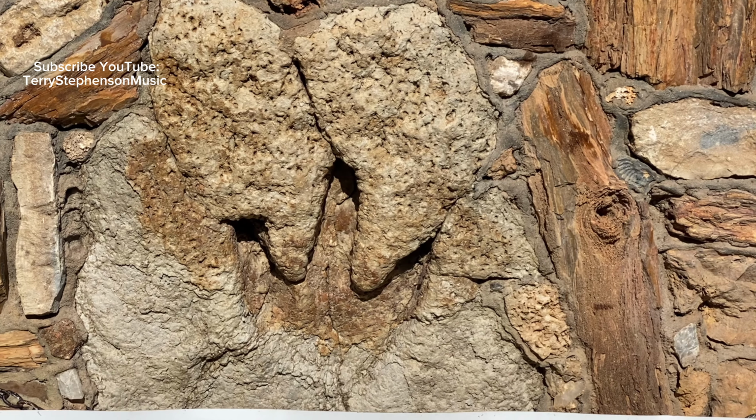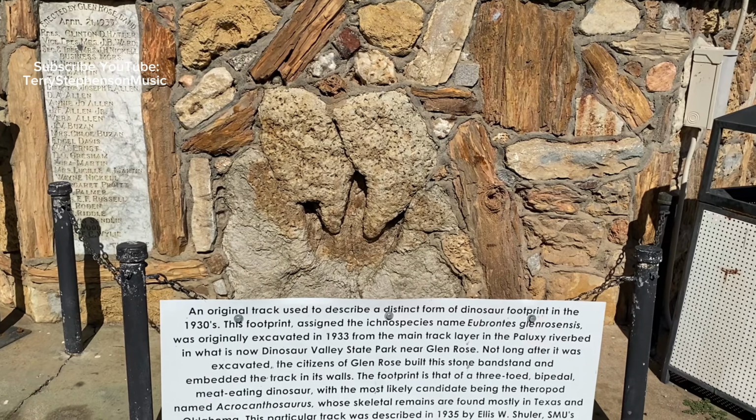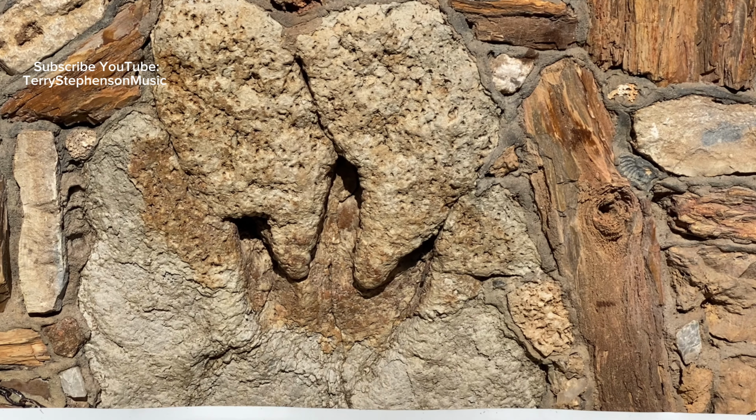Put my hand right here to show you the size of it.